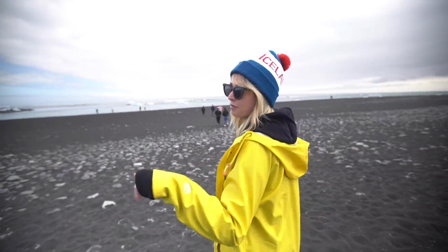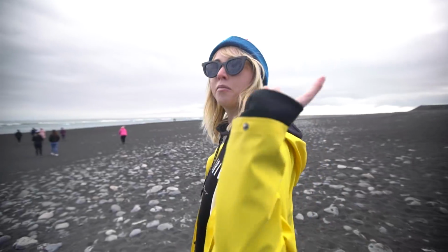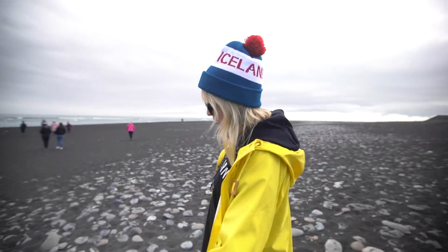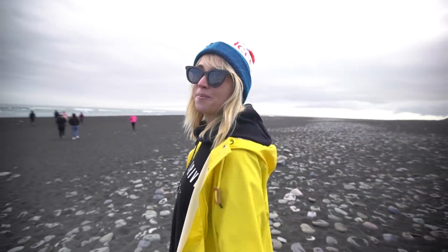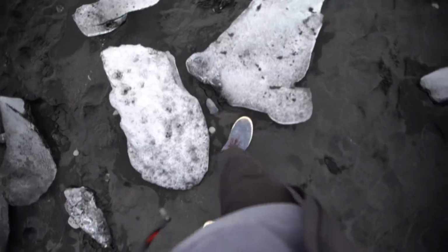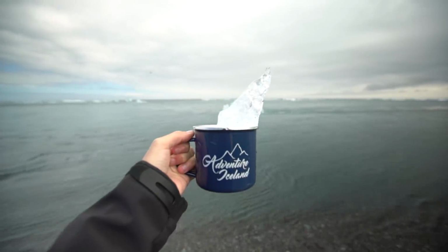So just across the road from the lagoon is the Atlantic Ocean. And so all the ice comes from the lagoon into the ocean and then gets washed up onto the shore. So this place is called Diamond Beach. Try and guess why it's called Diamond Beach. I'm used to shells on my beach. Just following the trail. Cheers, guys!